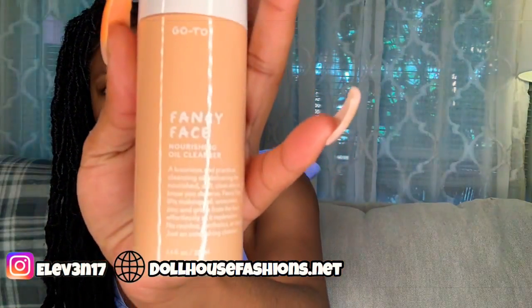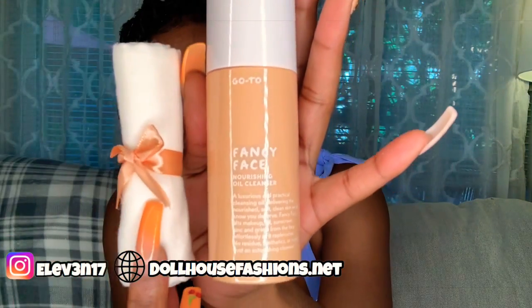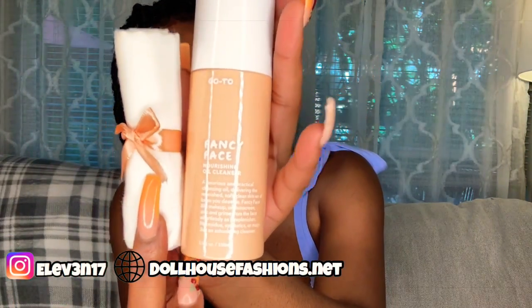So these are full size items that you would get, and this is, like it says, Fancy Face Nourishing Oil Cleanser, a luxurious and practical cleansing oil delivering the nourished, soft, clean skin we all know we deserve. Fancy Face lifts oil, makeup, sunscreen, zinc, and grime from your face effortlessly. No residue, synthetics, or magic, just an astonishing cleanser. Perfect. Okay, so yeah, we got this Fancy Face cleanser, and they wrapped it, they also give you a cloth as well that comes with it. So that's cute.